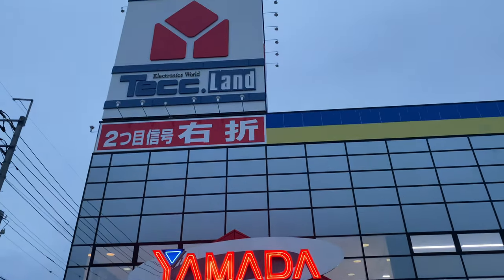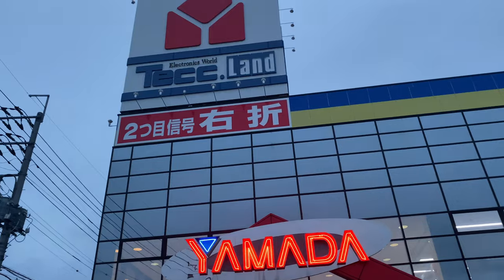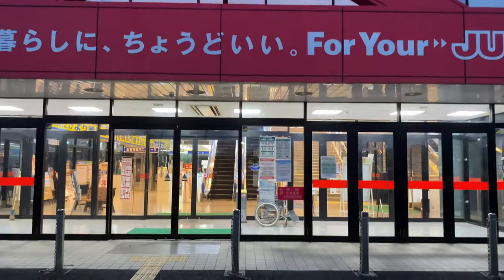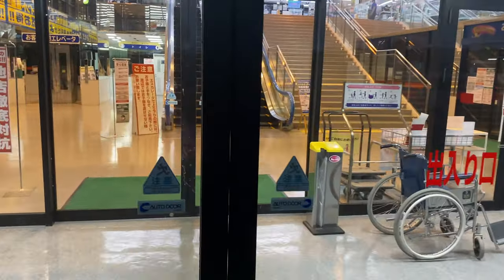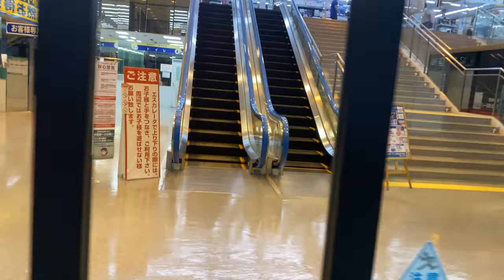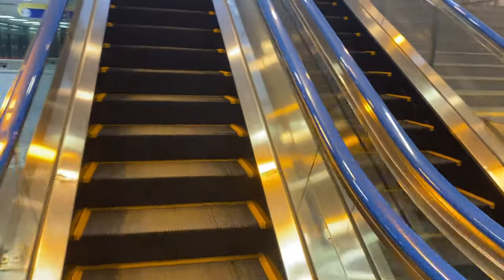Okay, so Yamada, as the name suggests, for you, just tech land, electronics world. So yeah, Yamada is one of Japan's electronic stores. I'm just going to show you inside. So let's go. Let's see all these electronics that Japan has. Okay, all right, so let's go up the escalator.